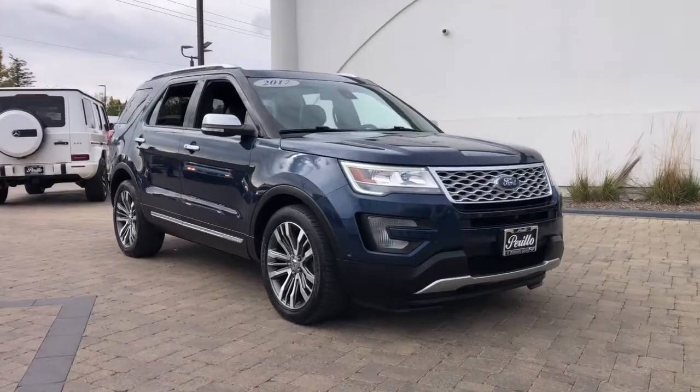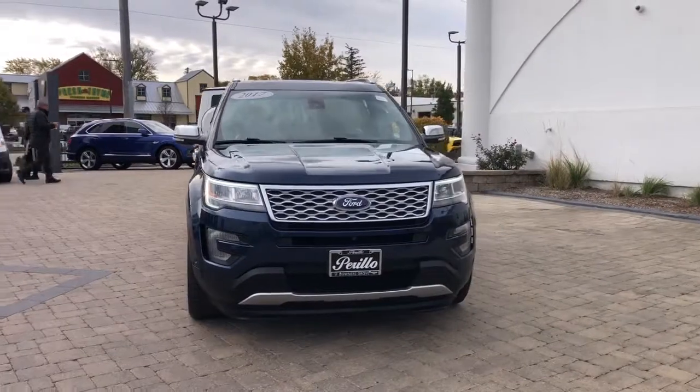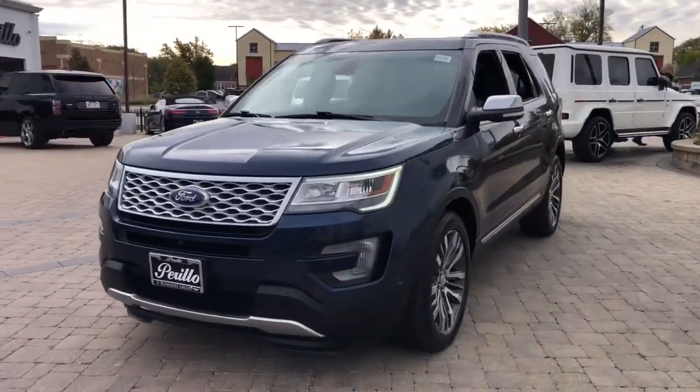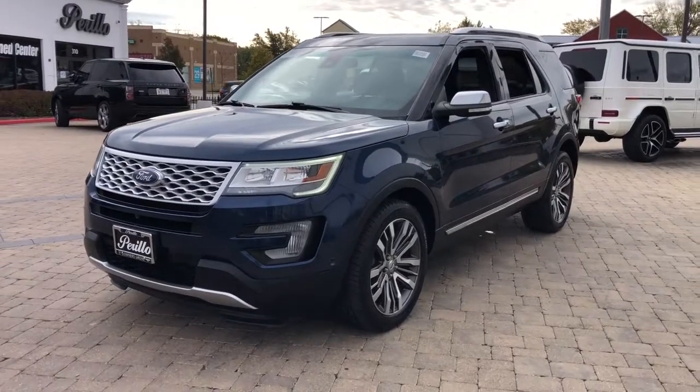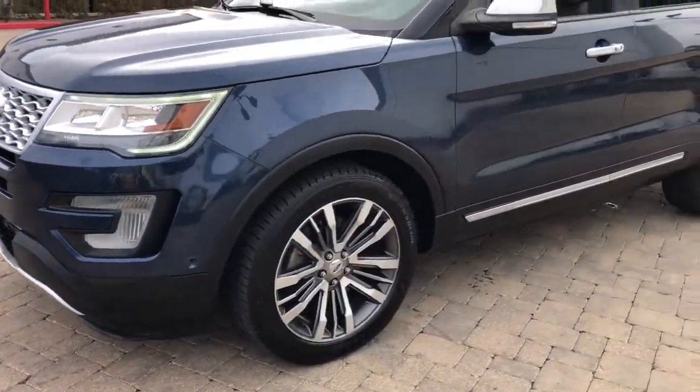Looking for your dream car? It could be the 2017 Ford Explorer. With less than 60,000 miles on the odometer, this vehicle provides excellent value. Handsome and rugged, this Explorer delivers solid midsize SUV versatility.